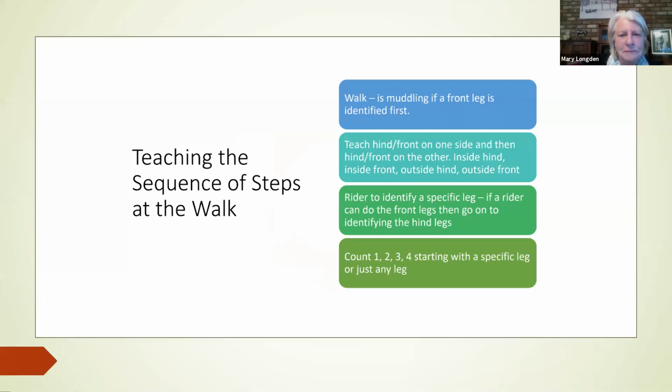Okay, next one. Now, the walk. In most of the books, it gives you the sequence of steps of the walk, starting with a front leg and then going to the opposite hind leg. And that is because when the horse moves off from the halt, it moves off with a front leg first. But the problem is that the riders never learn. It just becomes too complicated. And so they don't learn what the sequence of steps is. So what I do is I teach hind front on one side, hind front on the other. And then once they stop and they move off from the halt and they see that it's a front leg that moves, then they don't get muddled about it.